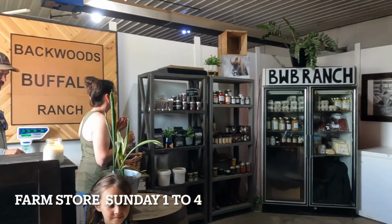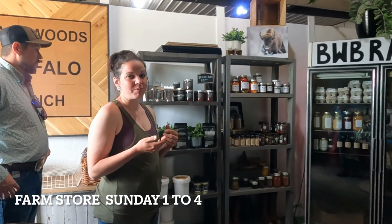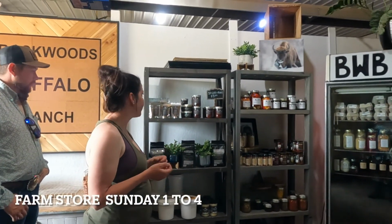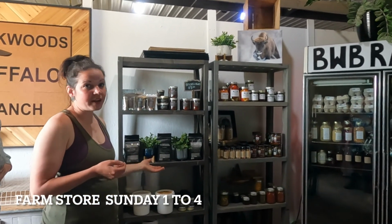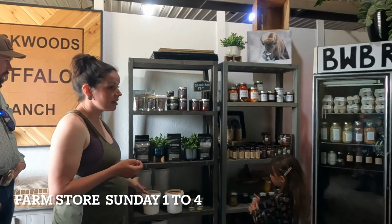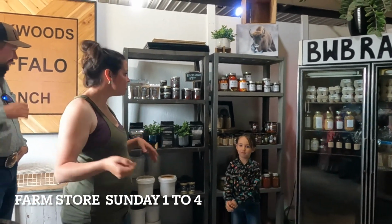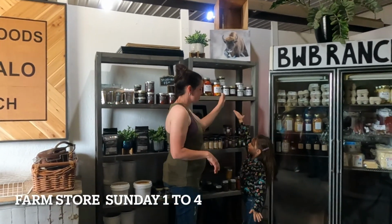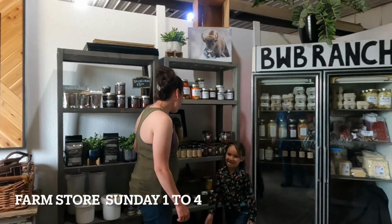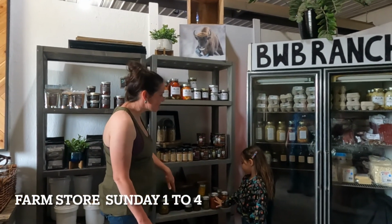We work with lots of different local artisans, as well as different people that raise food as well. So we have some spices and rubs, we have locally brewed coffee, we have honey that is raised just a mile or two, like on either side of our roads. We have some homegrown canned products, as well as some more spices, salsas, more canned goods.